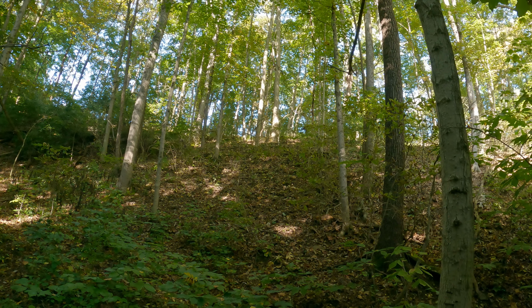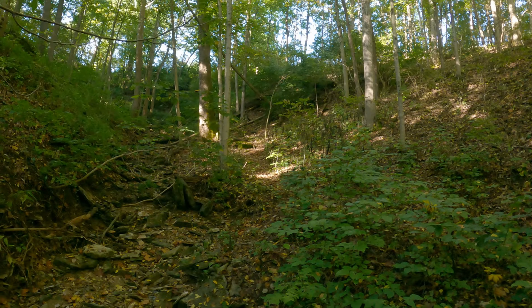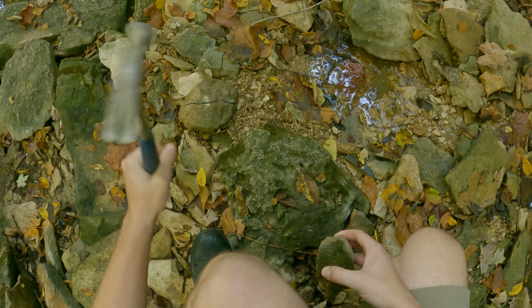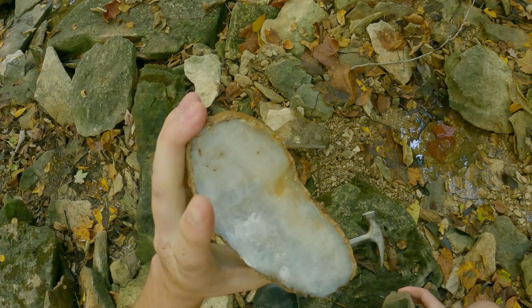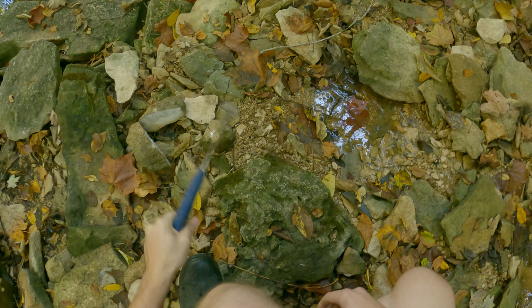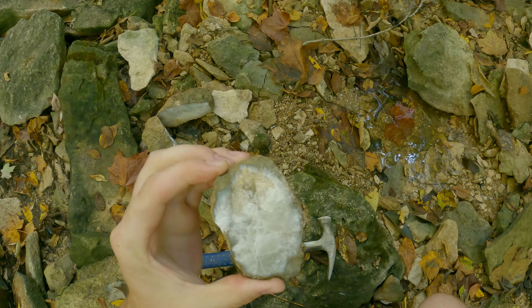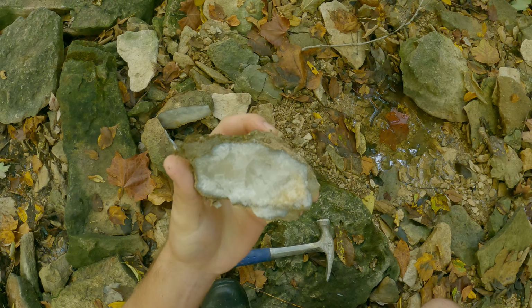What the hell? Trees are throwing sticks and nuts at me. Absolute solid potato. Not too many hollow ones so far. Look, more beastly calcite. A little bit of dolomite on the side there.